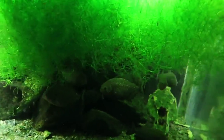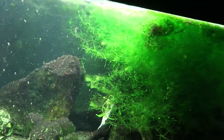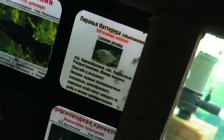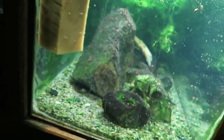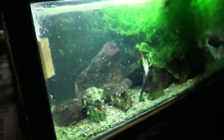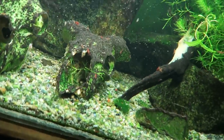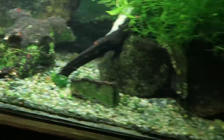Oh, this is piranhas. Where? That's piranhas. Oh, the dead fish. Wait, what is this? This is Serrasalmus natterer. So this is Serrasalmus natterer. Basically piranhas. Wow. That's a dead fish out there.